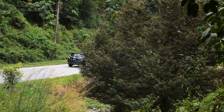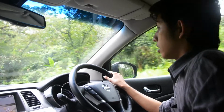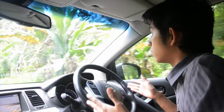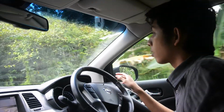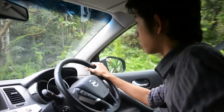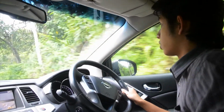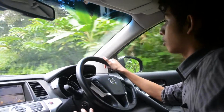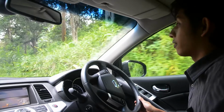Is it a hard car to drive? I would say no, because due to the technology that Nissan has put into this car, they have done a lot of tests, they have done a lot of R&D on the car, and we all know that they produce one of the best cars in the world, the Nissan GTR. Driving this car is as easy as driving a small Myvi, just point and drive.